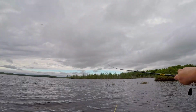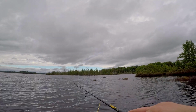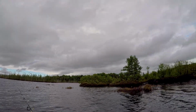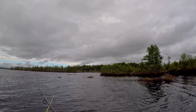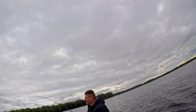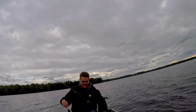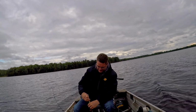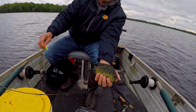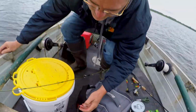All right, well, I just lost a big crappie on a beetle spin. We're getting bites, so we anchored outside of some of this structure in front of us. See if we can catch any more crappies. Got him? That's a big... Oh, look at that. Hold that up for the camera. That's a monster bluegill. Oh, well. He's dinner.